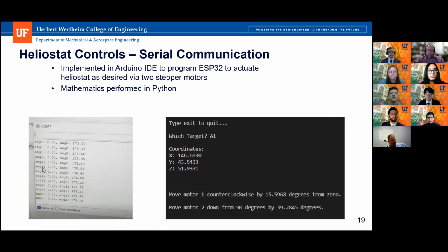Controls for the heliostat system are implemented in Arduino's IDE and C++. Commands were executed using an ESP32 microcontroller's GPIO pins to drive stepper drivers controlling 2 stepper motors. Many functions were created in C++ to facilitate actuation of the steppers, and mathematics were done in Python to return desired motor commands and the XYZ coordinates of the targets.